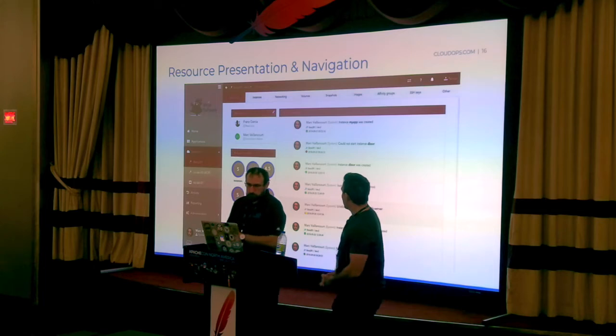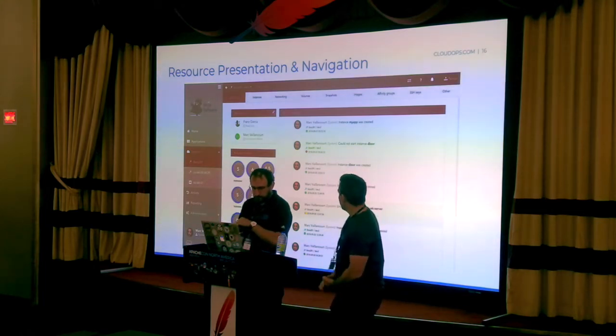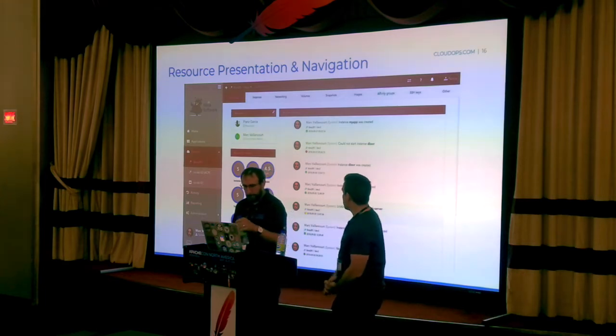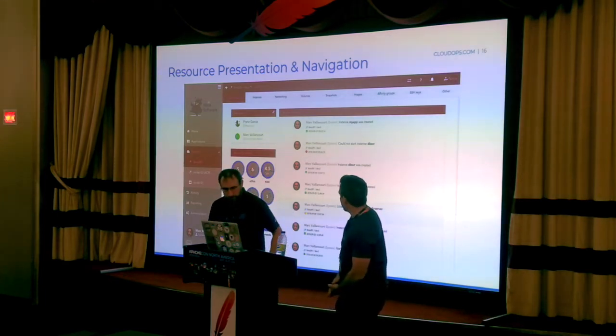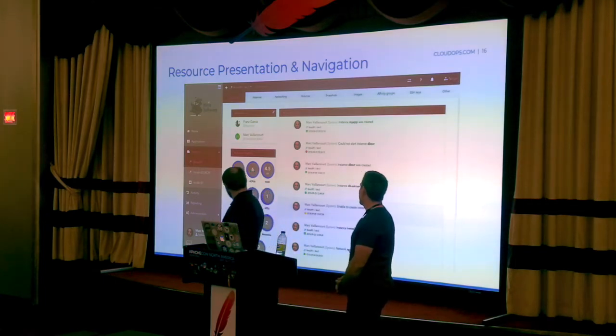So we're looking at one environment right now. We're in the dashboard tab, and you see a high-level picture of salient information like the environment membership, a couple of resource metrics that are consumed by this environment, as well as recent activity by the environment members.